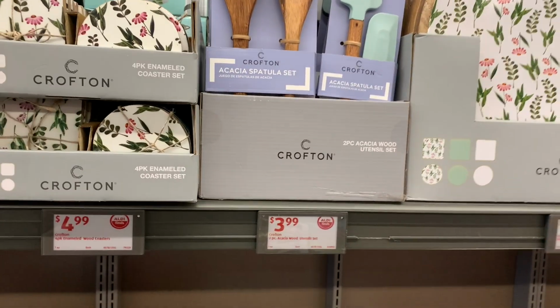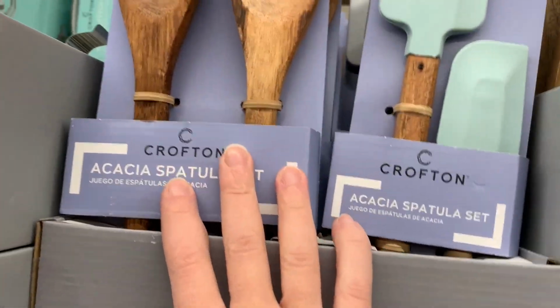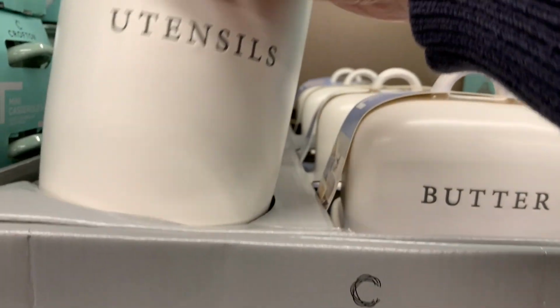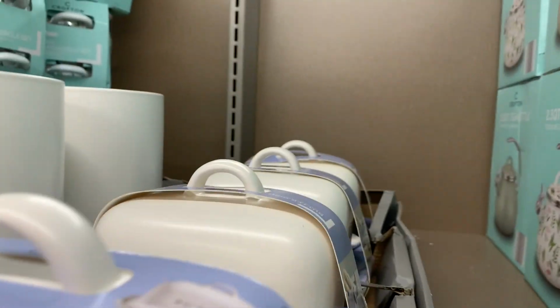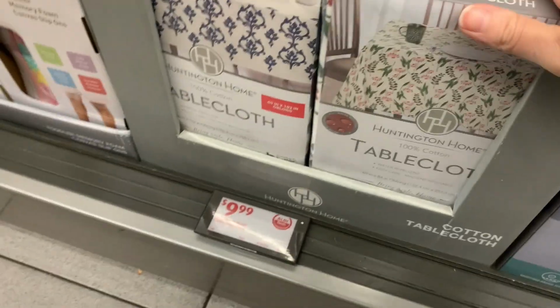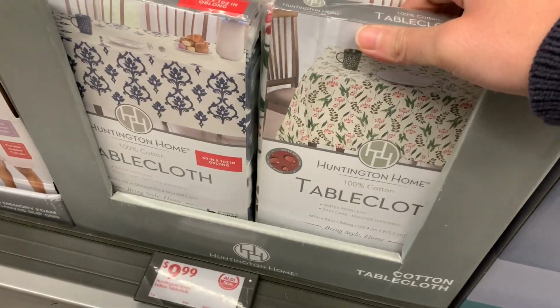Okay. They've got these utensils and spatula sets. They've got a nice butter dish and a utensil crock. I love my utensil crock. I have a nice one already that I like. It's just a plain white one, but I like it. $7.99 each.